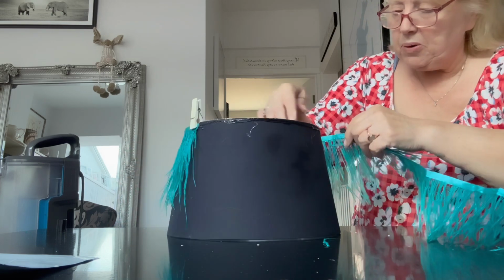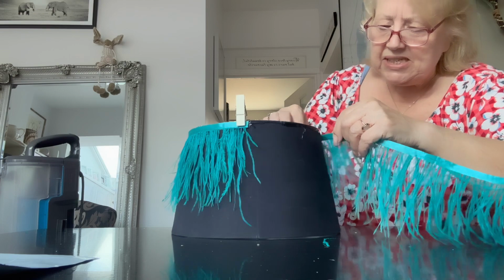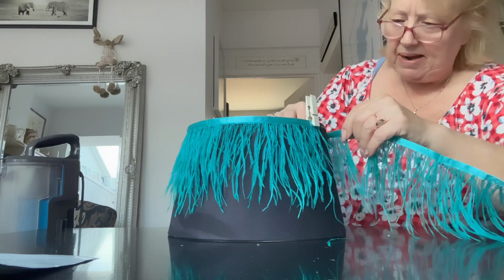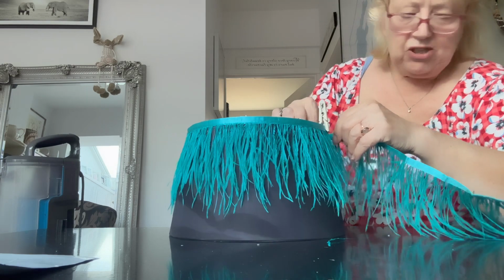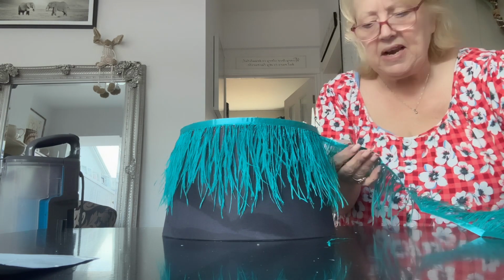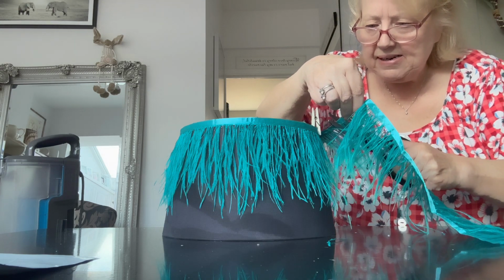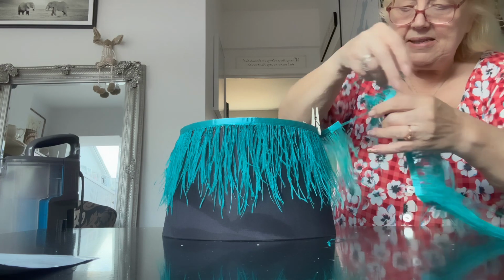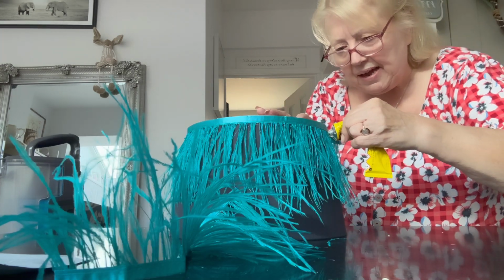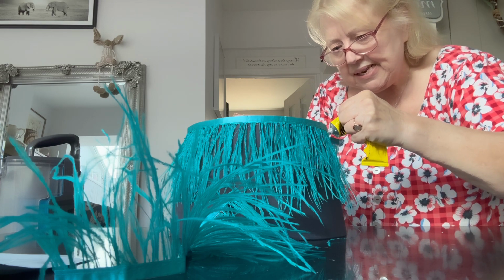I'm going to chuck that bit away because where it's got a hole in it, it's just leaking out, and every time I try to squeeze it, it just goes everywhere. So that bit has to be thrown away now. It's just silly trying to keep it. And then just going to overlap it a little bit. So there. Just go over that a little bit. So that bit there sticks.